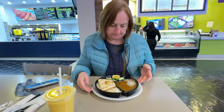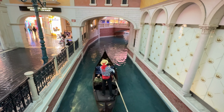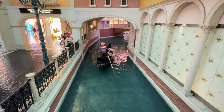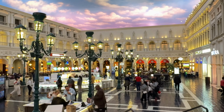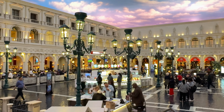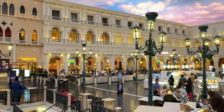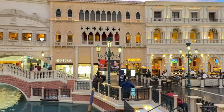Well, enjoy. Both dishes were very flavourful and quite large. We did enjoy eating here. Two meals and a drink for lunch here was relatively inexpensive at around 25 US dollars all up. That's around about 40 Australian dollars. Expensive for lunch, but reasonable for Las Vegas.